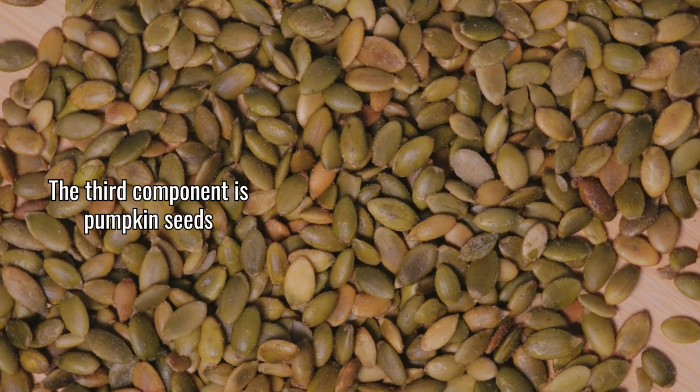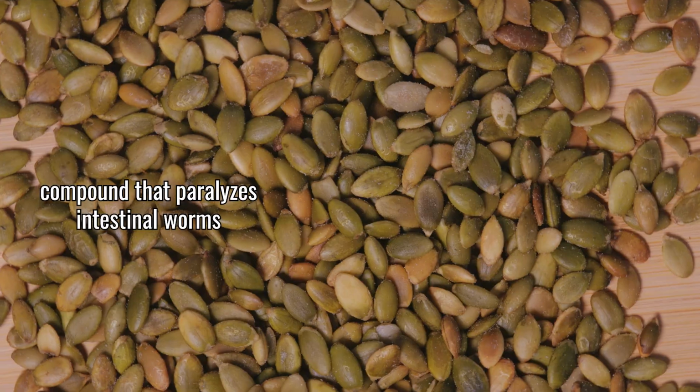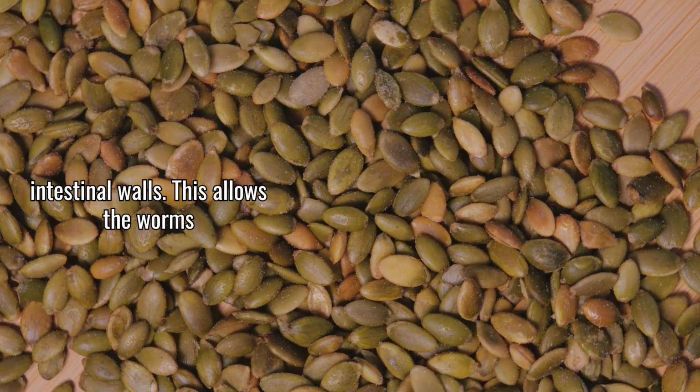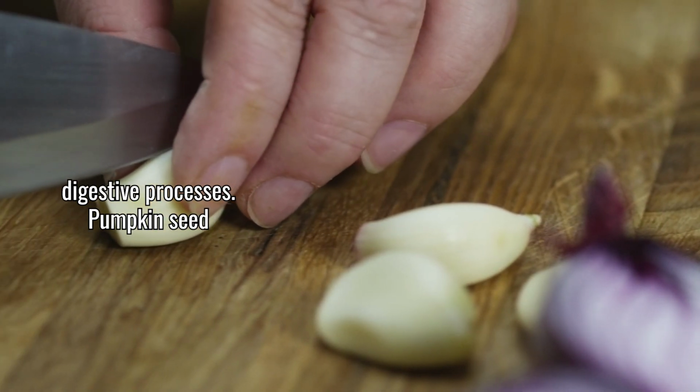The third component is pumpkin seeds, which contain cucurbitacin, a natural compound that paralyzes intestinal worms and makes them release their grip on intestinal walls. This allows the worms to be expelled naturally through normal digestive processes.